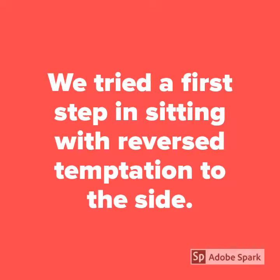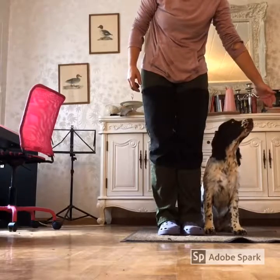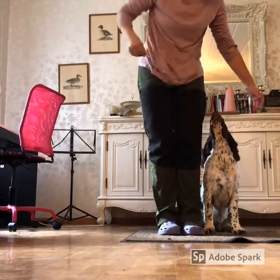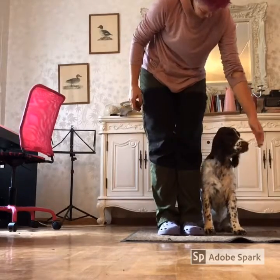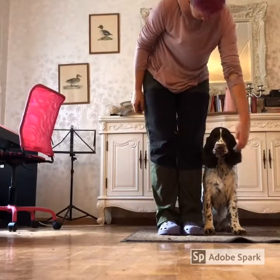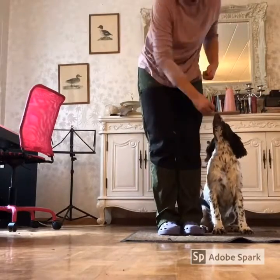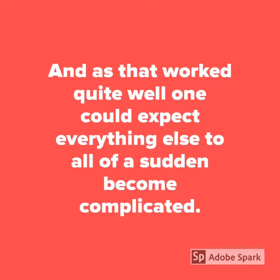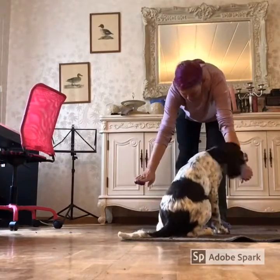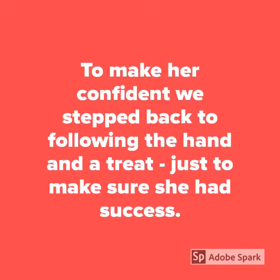We tried a first step in sitting with reverse temptation to the side. And as that worked quite well, one could expect everything else to all of a sudden become complicated. So laying down all of a sudden was a hard sign to read. To make her confident, we stepped back to following the hand and the treat, just to make sure she had success.